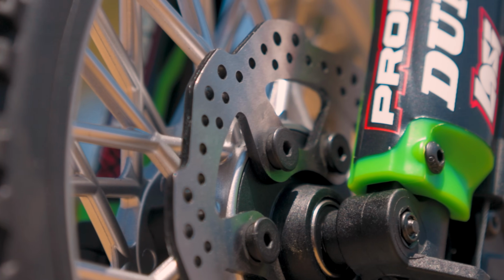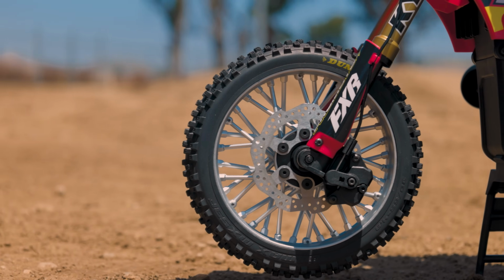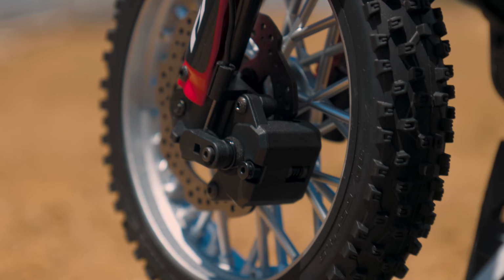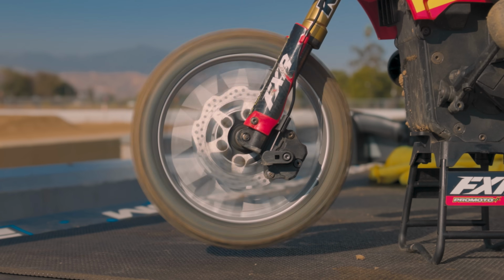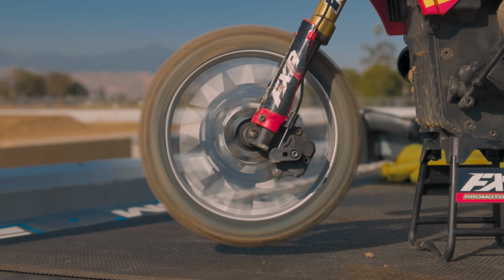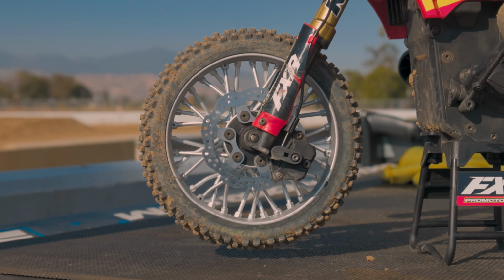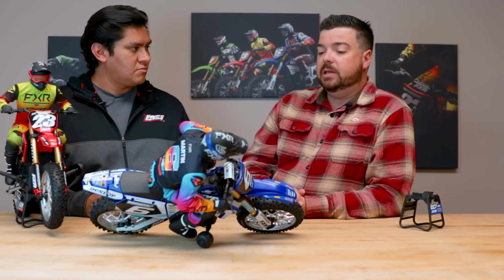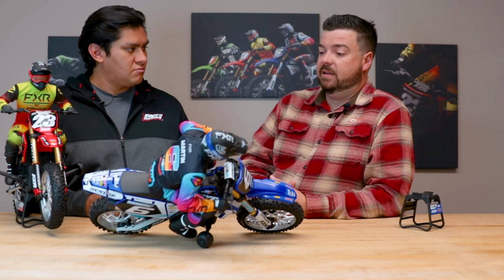We have a steel front rotor that's floating here. We have some brake pads in here, a caliper with a piston, and then a cable that's driven by a servo. It provides a lot of braking pressure to the tire that has the weight on it. It reduces your stopping distance by an incredible amount. I mean, we're stopping now from full speed on street in less than 80 feet. We were over 150 before.